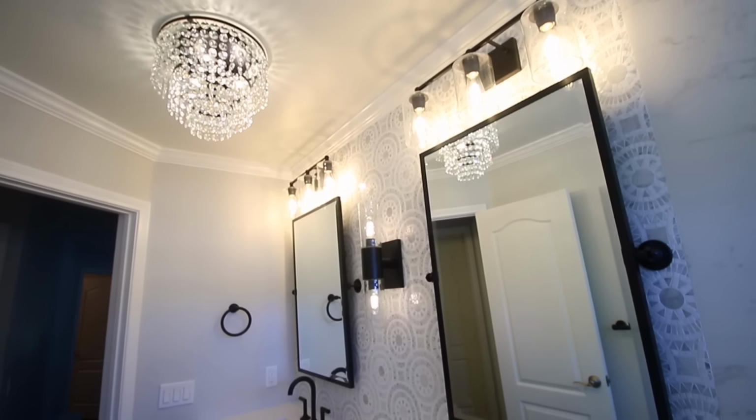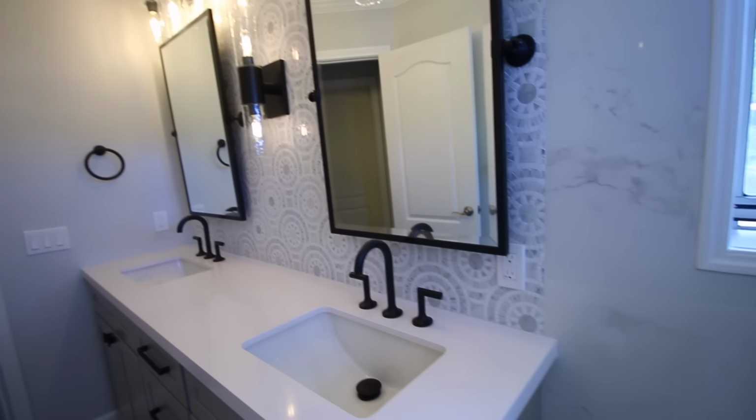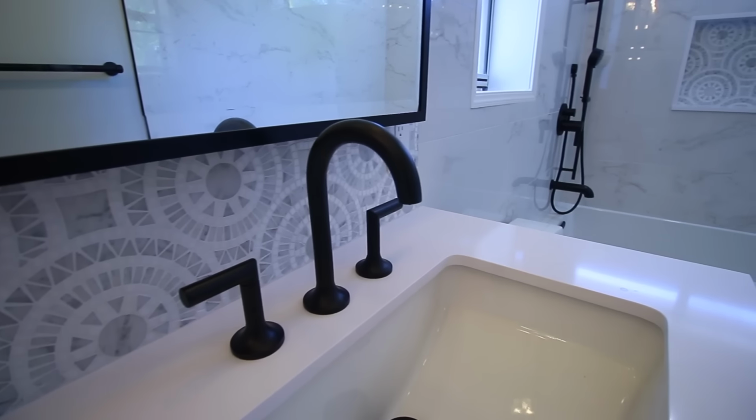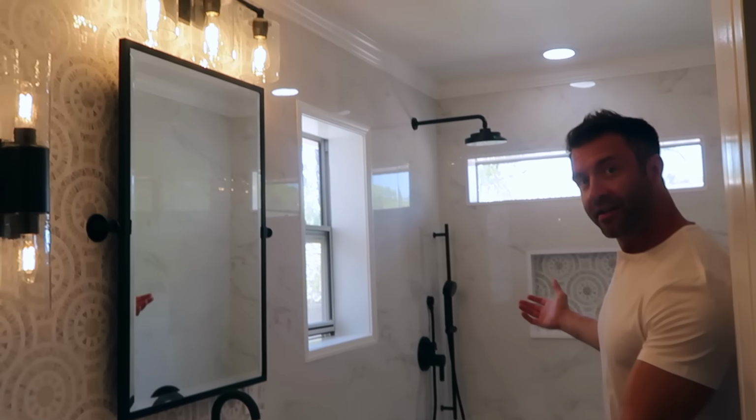The chrome looked beautiful in the other two bathrooms, but you know, I wanted a little bit of a black pop flare thing going on here. I think it turned out nicely. A little more masculine, I will admit. I don't know, you tell me. Yeah, there's more contrast. I like it.